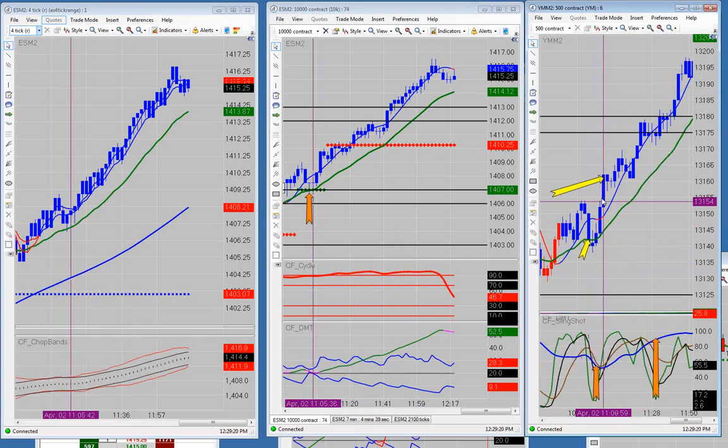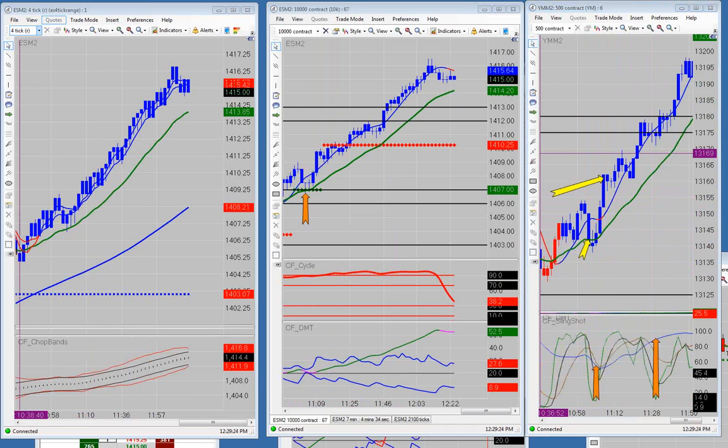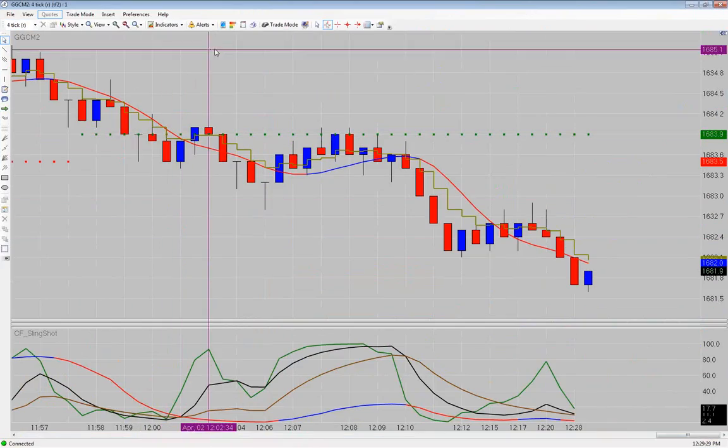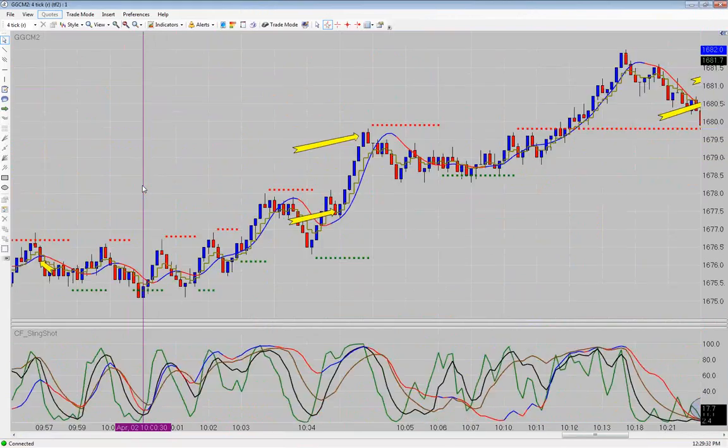So that was my one trade there on the YM. I got plus 20 points on that. Now, the gold. The gold is going to take me a few minutes. I know I've been going for about 15 minutes here, but the gold is going to take me a few minutes because we had a bunch of trades on gold this morning.